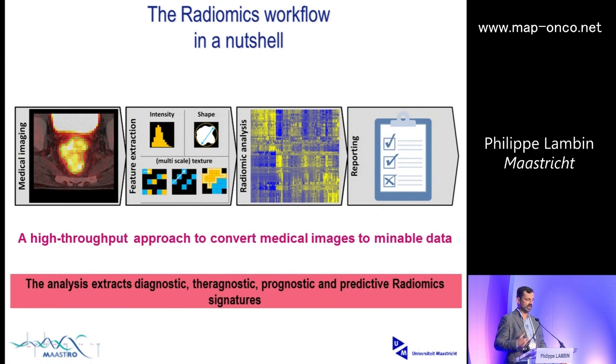So the principle is to transform imaging, which at the moment is mainly a qualitative type of research, into a sort of mineable data set, and to extract information that could be used for diagnostic, predictive, and prognostic purposes.